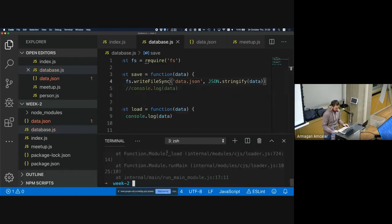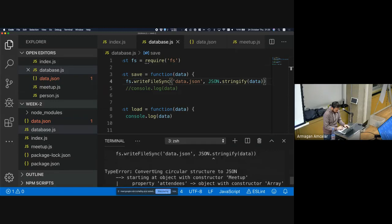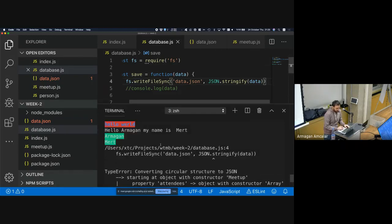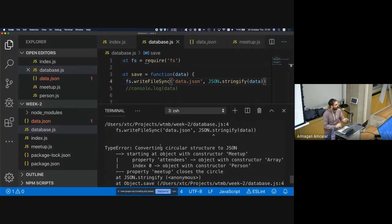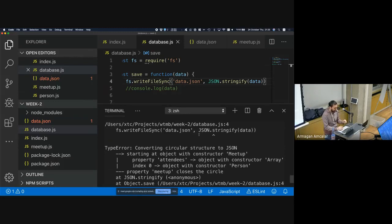And error. Interesting. Please don't get frustrated when you get errors. Sometimes they look like just big, weird things that you don't understand, but start from scratch, start from the first one and try to read it.